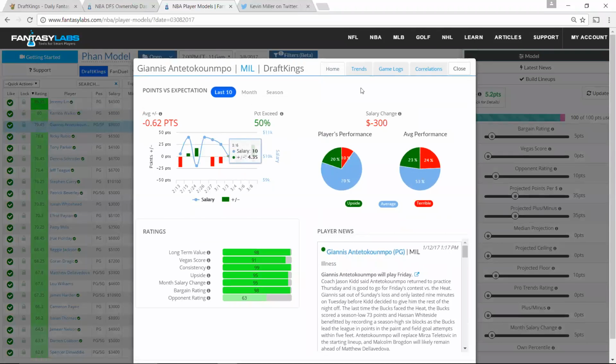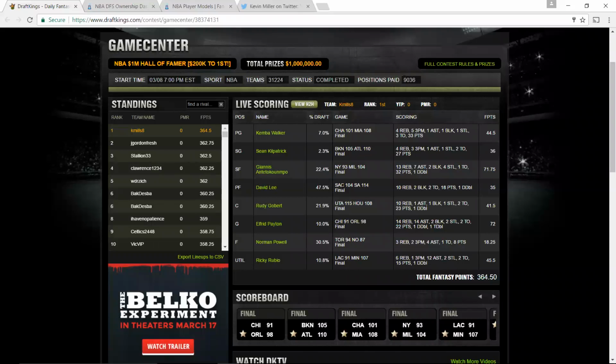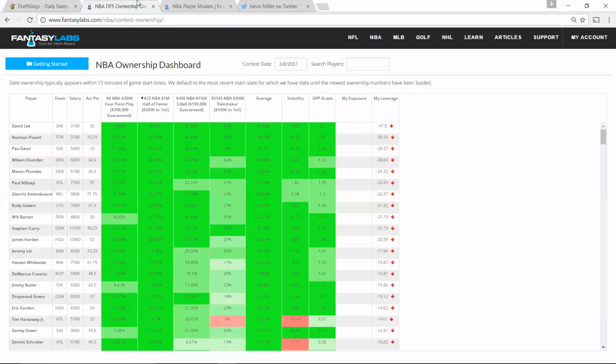so he was an intriguing bounce-back spot at some lower ownership, and he did have a lower salary on DraftKings compared to FanDuel. So I think that Kevin here, taking essentially 3 point guards, really 4 point guards if you include Giannis Antetokounmpo, gave him a unique lineup, and he got Kemba at 7%, because I think a lot of people went with chalkier plays with Steph Curry and James Harden. Jeremy Lin at that low price point was fairly highly owned.